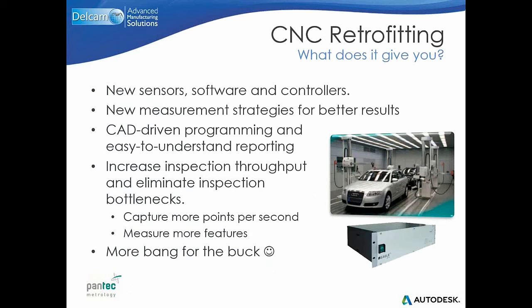So Thomas, what does CNC retrofitting give you? Well, you may ask yourself really, why do I need a retrofit on my CMM? Well, with a retrofit, you'll be able to use the newest software, like the PowerINSPECT software, the newest hardware, like sensors and controllers. And also by having all new components, it will allow you to use your CMM with new measurement strategies and by that reach better results. Capturing programming can become possible and still have easy to understand reporting to reduce communication errors in hectic day-to-day jobs. Most important, with more capable components on the CMM, you can capture more points per second and measure more features, which will increase inspection throughput. And these all lead to more bang for the buck.